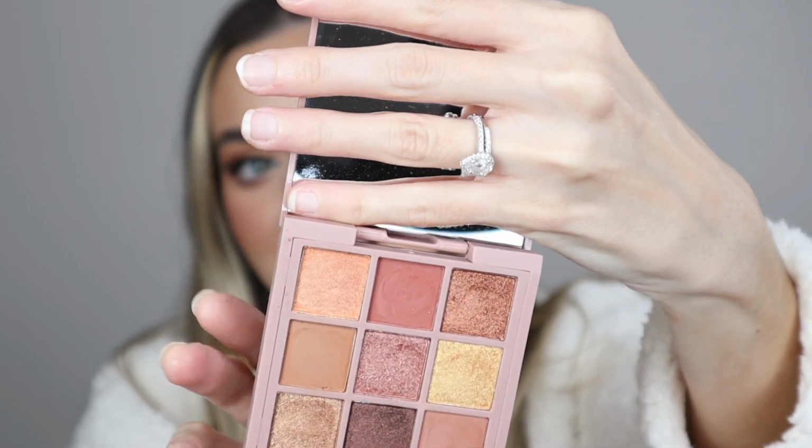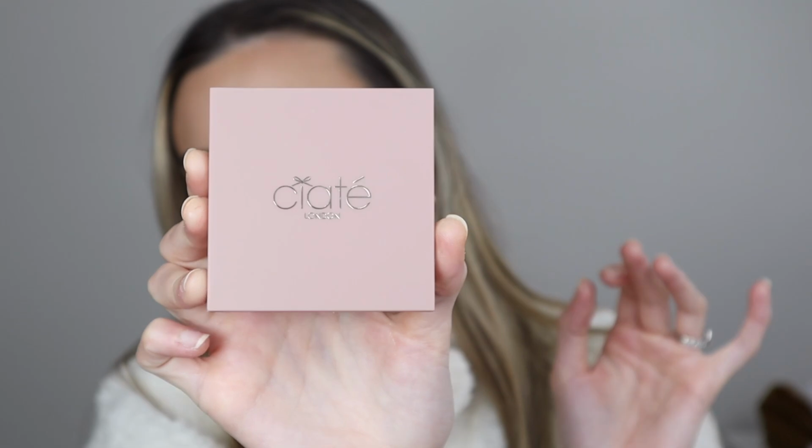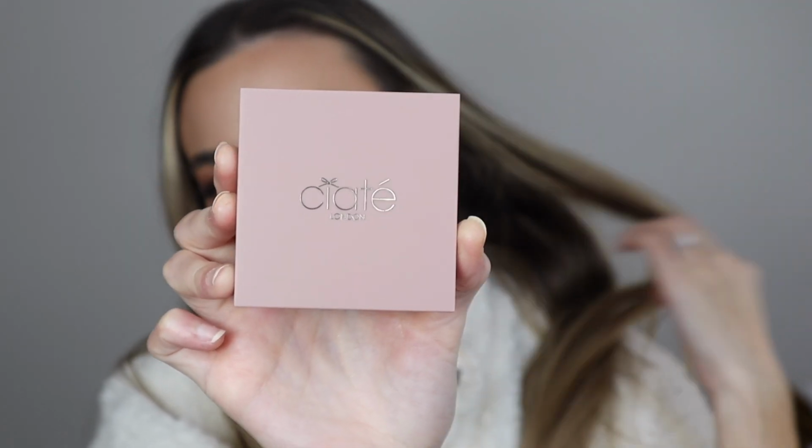Alright, so Ciate London. I just recently got a mystery box of a bunch of Ciate London products, and this is their bronzer palette. So pretty. Be perfect for the holidays. That's the Ciate eyeshadow palette.